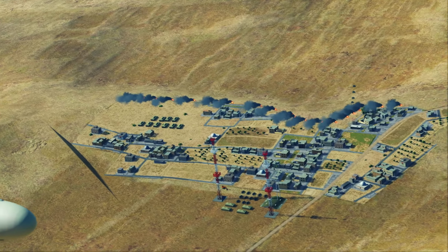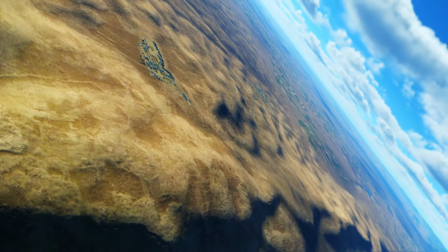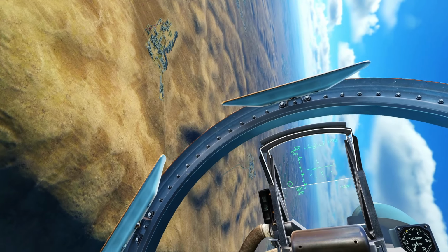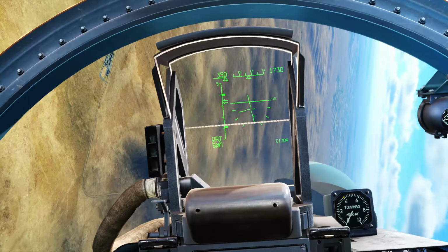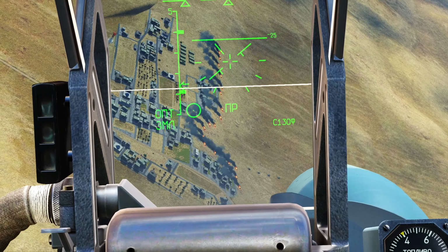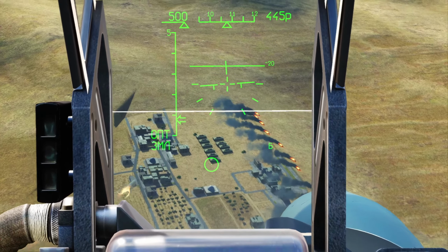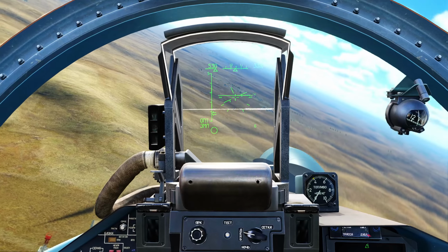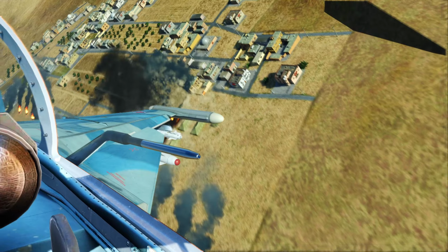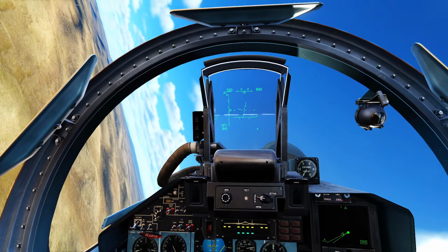Yeah, sorry guys for my cough. All right, let's roll back here. Here we go. All right. Inbound on target. All rockets out now. All right. Well, that's a hit for sure. We destroyed all of them. No, we missed three of them, but we're gonna get those tanks, guys, with bombs now.